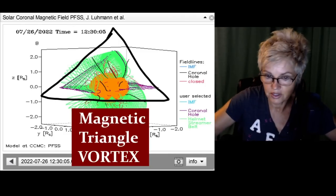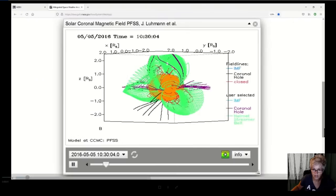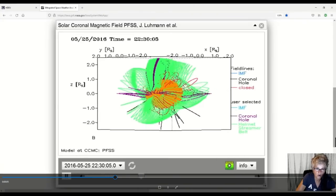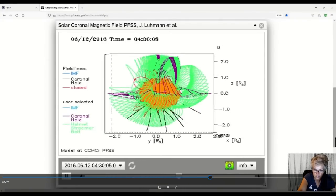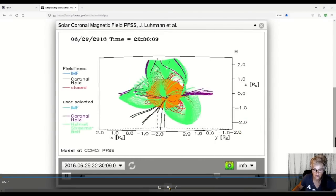Let's go over here and look at this one screen, if I can. I try to go back to different times to see the different time stamps. Look, so you can see what it's supposed to look like. It's like solar coronal magnetic fields. See, they look all nice and puffy. See those three things right there, you all? So something was happening back then too.